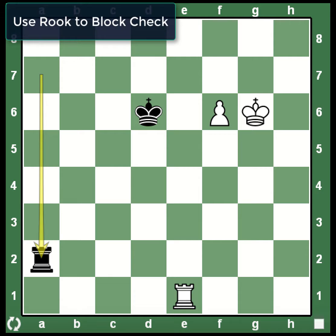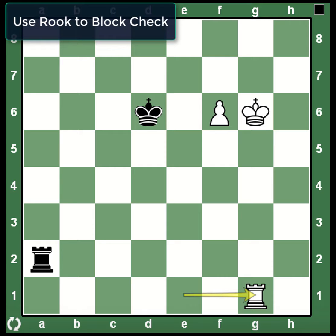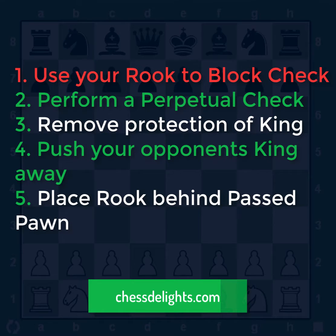Now the black rook leaves the 7th rank to attempt a check on g2, but white uses its rook to block the check. This is an example of using the rook to block a check in an endgame, and black's attempt was stopped. So that is the first strategy, and as you have seen from the example, you need to put your rook in a square where you can block checks from your opponent. If possible, your rook should be placed in the middle of the chessboard ready to block checks.